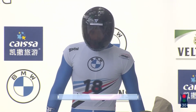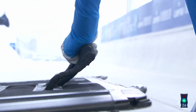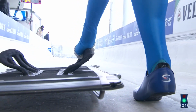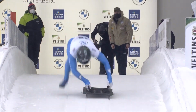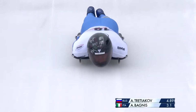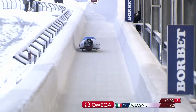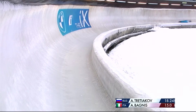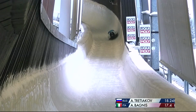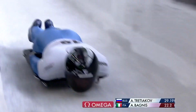14th World Cup start for the young Italian, his third here. His best World Cup results have been three 11th places, and one of those was here on his World Cup debut in January 2020. So let's see if he's in that tight-knit pack again. 4.92, good getaway, but we see he got hung up on the exit at corner 0, comes out and clips that wall. That is something that's going to make it difficult to maintain speed. Second best velocity though, and that is the second fastest start of the competition so far.